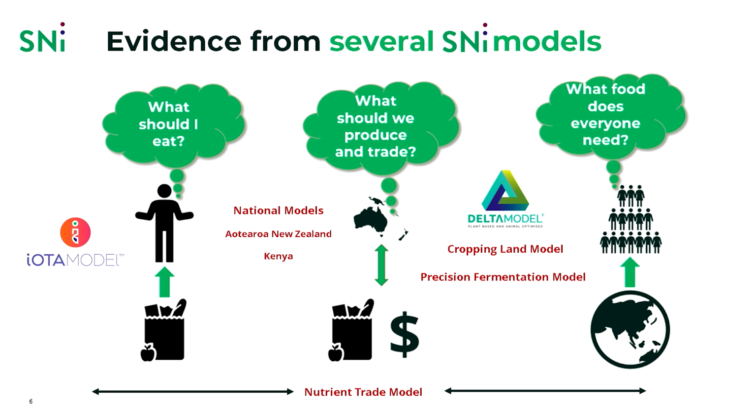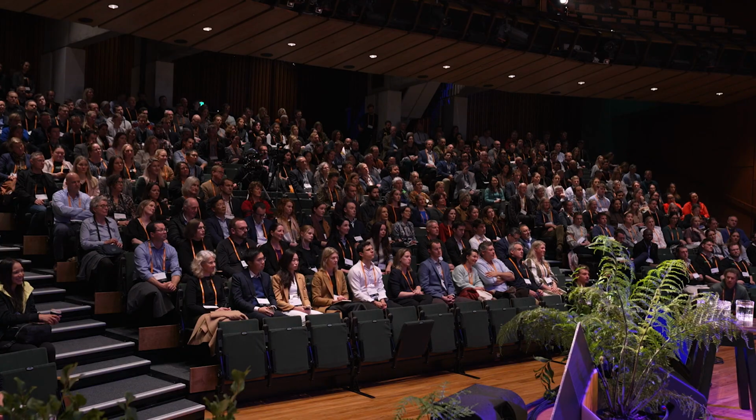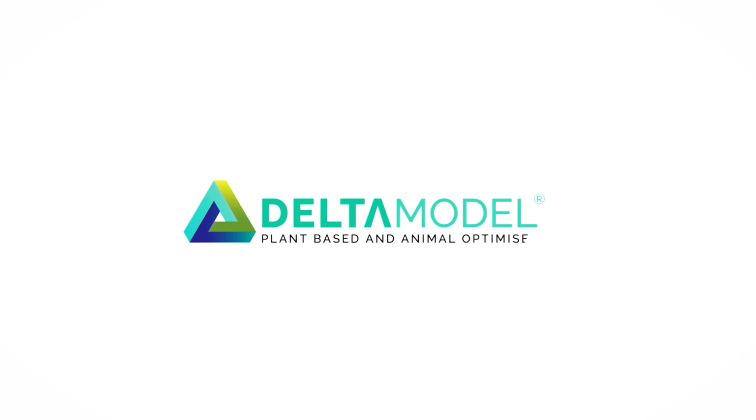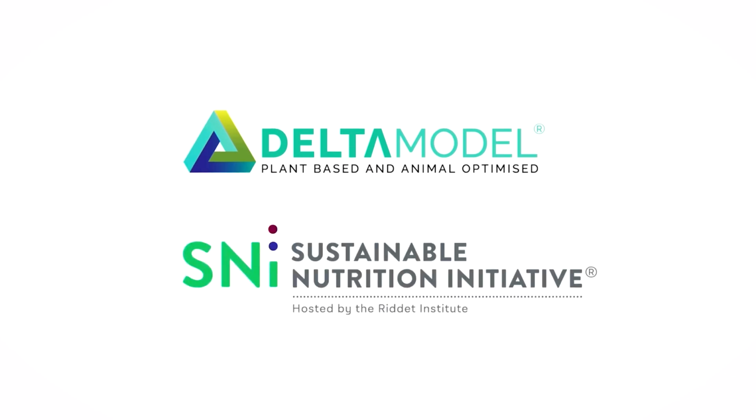We call it IOTA. What IOTA is, it's a model for you as an individual. So that if you want to make decisions about how you feed yourself, whether it's simply cost, or you're interested in cost and health, or you're interested in cost and environmental consequences of the diet you select, that's what IOTA will do. Right, I get to stand here for 2 minutes, whilst I play this animation, which tells you a little bit about the Delta model and what it does.